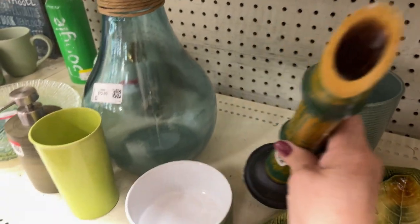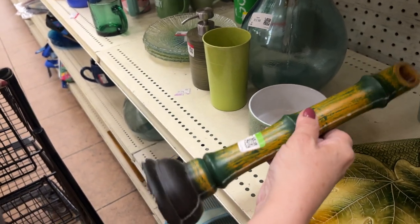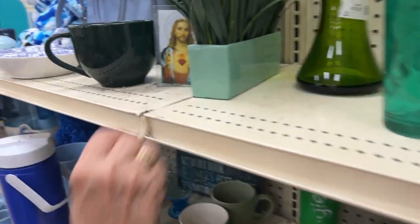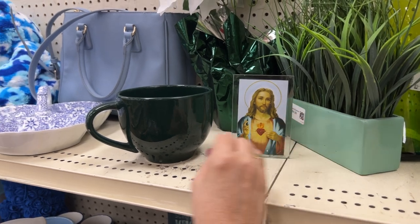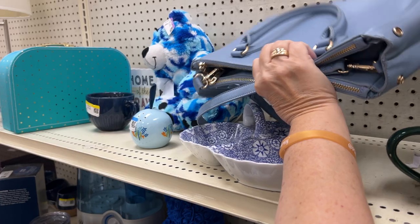Look at this. What is that? It looks like bamboo, but it's a candle holder, I think. Yeah. Some wax hanging off of it. Yeah, it is. And these little succulent plants. And let's see. We have a little Jesus votive candle and a big, big mug and a purse. Boy, we just have everything here, huh?